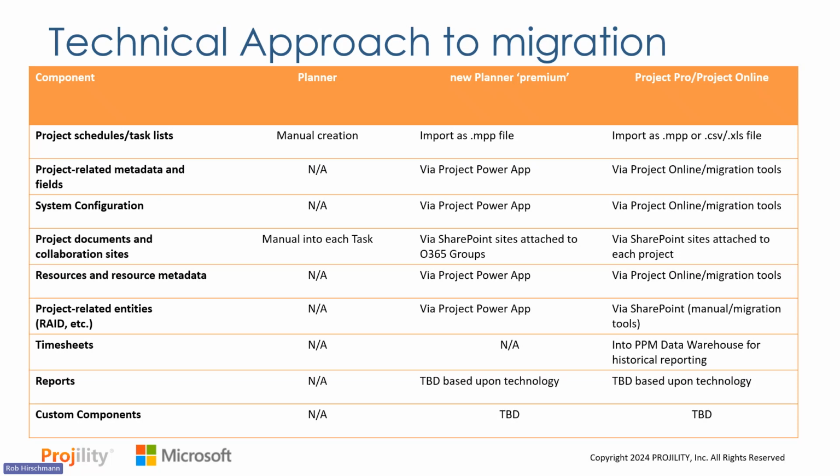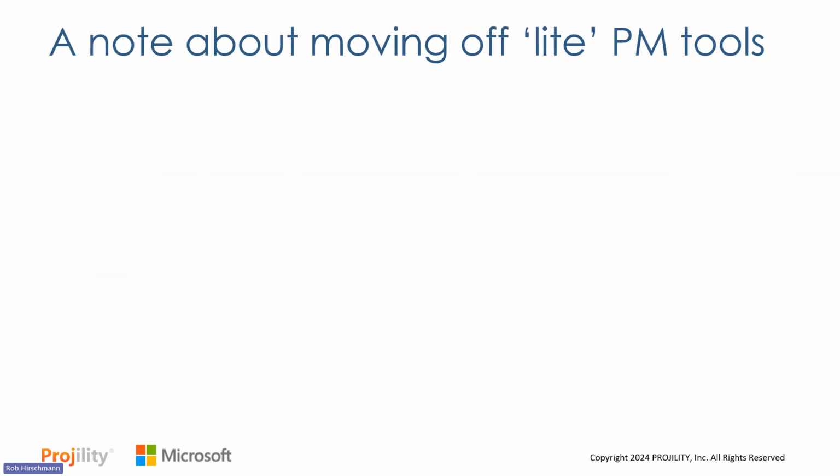And with that, I did want to talk a little bit about some of the lighter project management tools. Recently, we've worked with a lot of clients, and run into a proliferation of these web-based light project management tools, things like Monday.com and Smartsheet and Basecamp, where clients are looking to get off those tools. In our experience, there are certain challenges to consider as you look into making these changes.